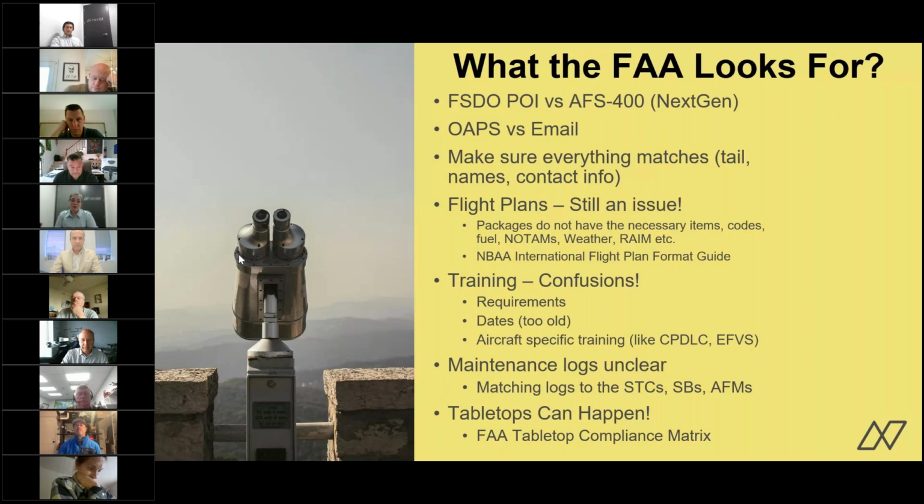So your FSDO is going to tell you when they can't download things, but you are going to need some knowledge of Word and also of Adobe in order to compress those files down to be small enough for them to actually be able to view them.